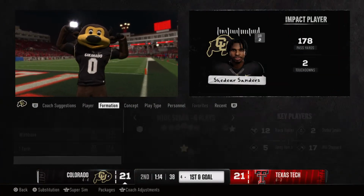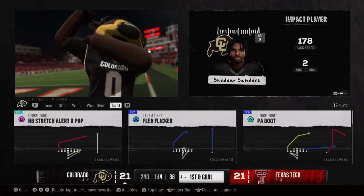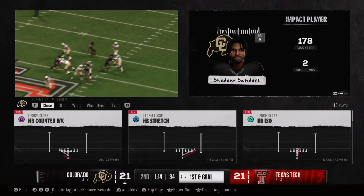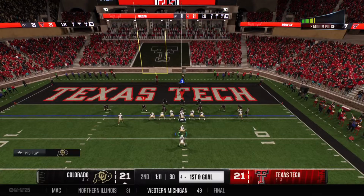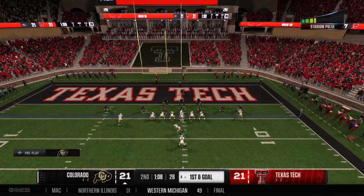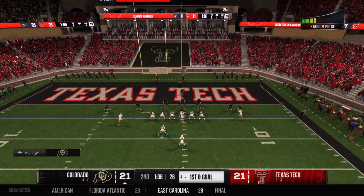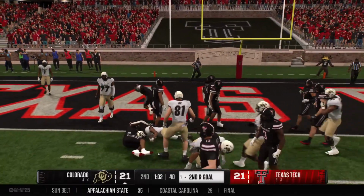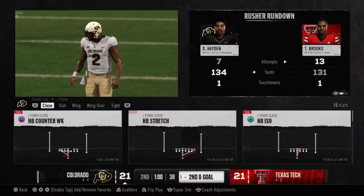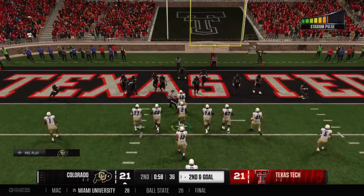Well, there's no mystery who they're throwing the football to, but defenses still can't find a way to cover this guy. With that last catch, he now has over 1,500 receiving yards on the season. The Buffaloes have it in scoring position on 1st and goal. They'll try to get it in with the run. He works his way ever closer all the way down to the 1-yard line.